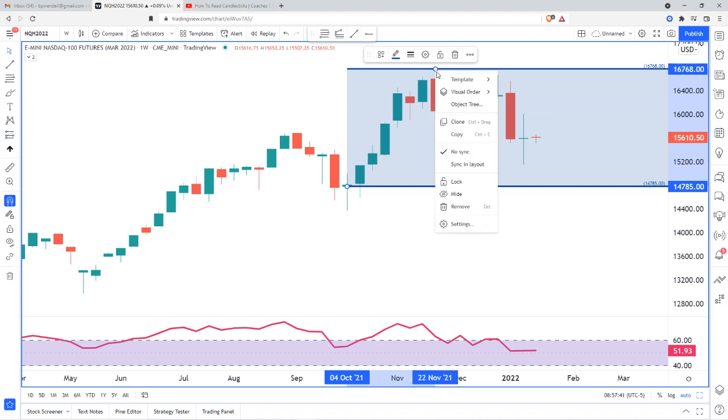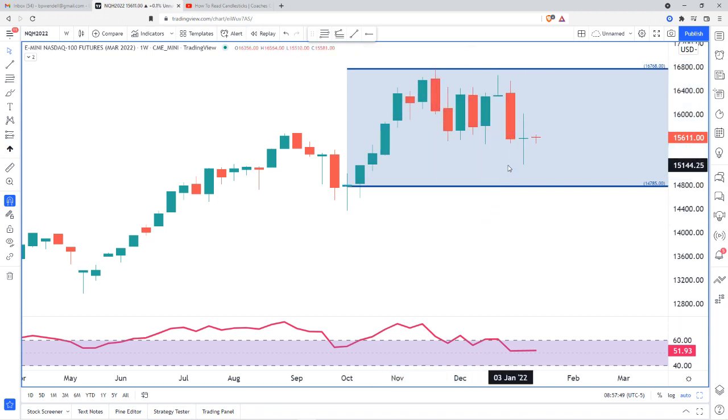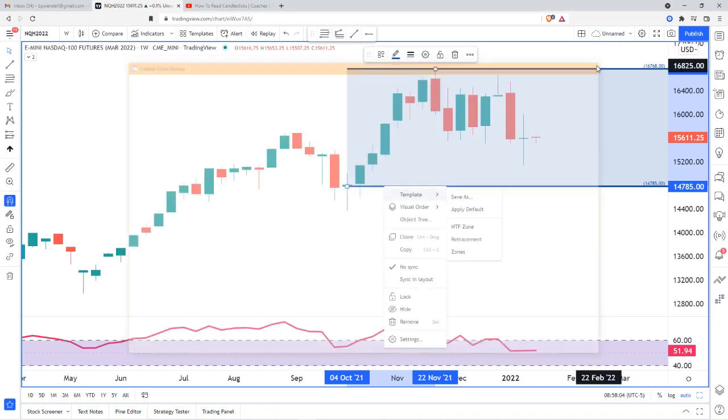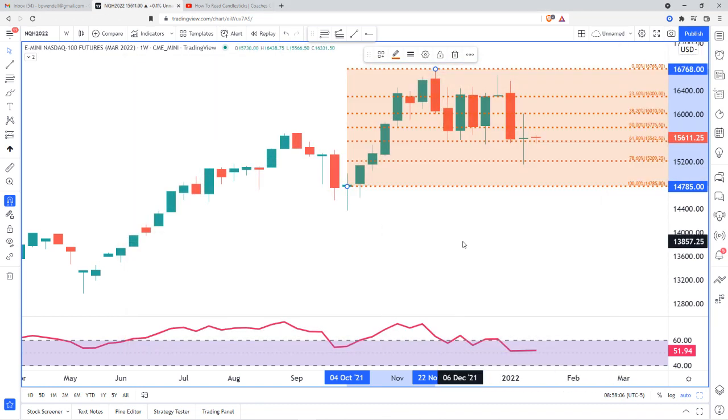Let's just see if this lines up with any kind of Fibonacci retracements. Oops, wrong one. No, that was right. Let's see if that loads up. And it's taking a moment to change over the default there. But that looks like it's almost a 78.6% retracement. So a very deep retracement that we've seen. What is going on now? Something else popped up there. There we go. Yep, you can see 78.6% retracement.